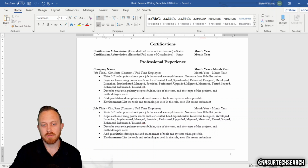Begin each one of these bullet points using a power word, okay, in the past tense. So you created something, you implemented something, you managed, you performed a task, whatever it is, but you want to start it with a past tense power word. You want to describe the role, right? What are your responsibilities? How big was the team? What was the scope of the project? What methodologies were you using?